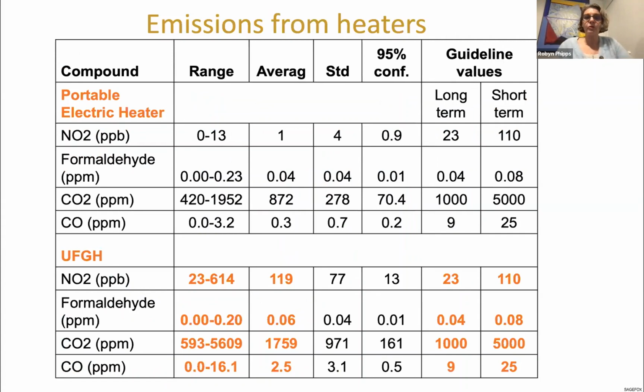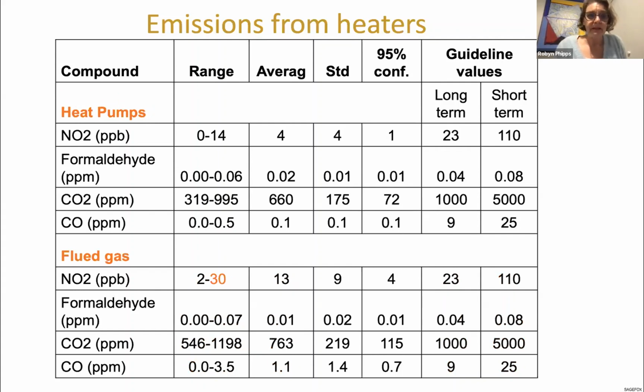But then when we look at the pollution levels in these homes, if you had a portable electric heater, no pollution was generated. If you had an unflued gas heater, the orange numbers were the exceedances of the guidelines. So a lot too much nitrogen dioxide, too much formaldehyde, huge levels of CO2, and even carbon monoxide was present with some of these heaters. Quite significant amounts of CO, given that we should have zero of this inside a home. But when we compare that to the heat pump, the flued gas heater and the wood pellet burner, there were no exceedances, apart from one flued gas heater that had some fault in it that we struggled to find.